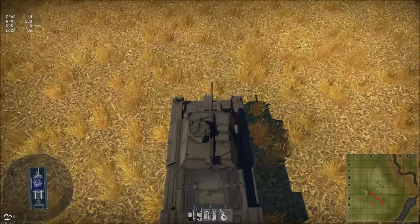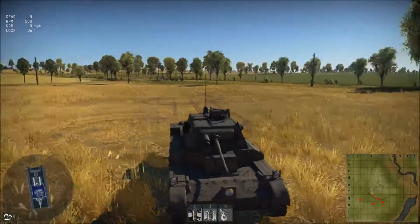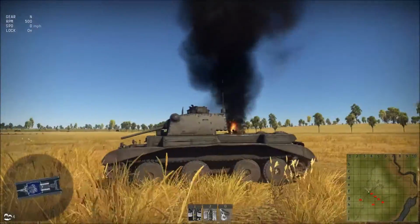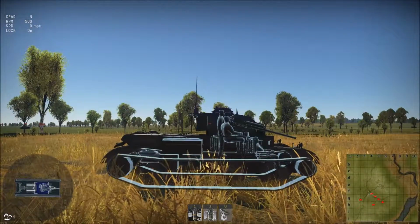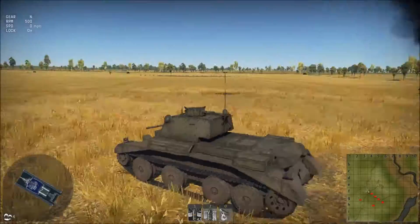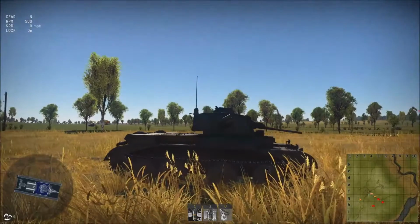Elevation and depression, well, let's set the gun down, all the way down. There is this funny block thing in front of the gun. I'm not really sure what that is for, I couldn't find anything about it. But it does prevent the gun from going any further. But then the breech is almost at the ceiling, so I suppose that's fair enough. It's very good gun depression actually. Very good indeed.